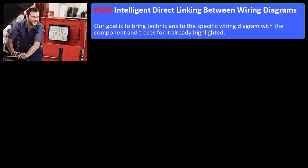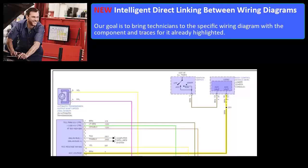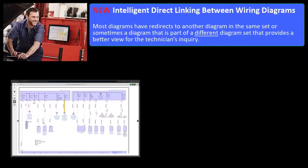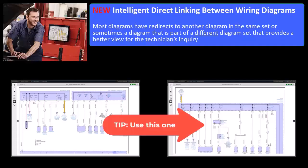New intelligent direct linking between wiring diagrams. Our goal is to bring technicians to the specific wiring diagram with the component and traces for it already highlighted. Most diagrams have redirects to another diagram in the same set, or sometimes a diagram that is part of a different diagram set that provides a better view for the technician's inquiry.